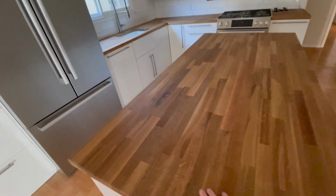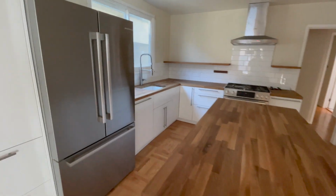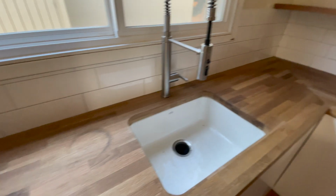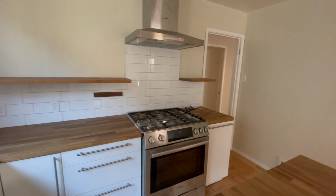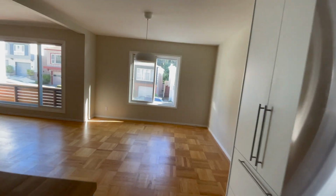So then this is two pieces that I joined up, and there's the seam right here. Same for the corner here, this miter to get this right angle, and then the hole for the sink. So I'm gonna sand and refinish the countertop. But yeah, the only thing I didn't do in here is I hired someone to do the tile and the paint. So everything else, and the floor. But everything else I did, which was so much work, hundreds of hours.